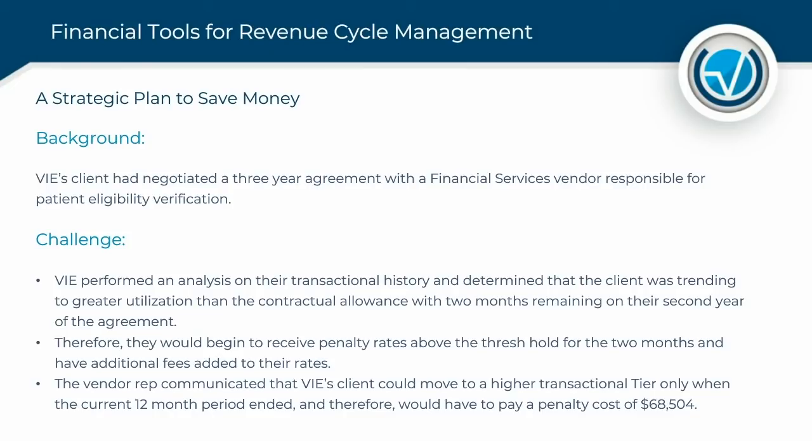Now, when we first went to the rep, they said no, we can't do it. You can only do it once a year and then on their anniversary date, and it wouldn't have saved much money, and then they would have obviously had a penalty of about $68,000. But when we were able to dive into the usage and utilization, we realized that one of the hospitals in the health system was on a separate contract, yet they were still paying for that other hospital through this main agreement. Therefore, it was a mistake. So we were able to get them to adjust this. The $68,000 was wiped away, and then they were able to save about $82,000 annually on the agreement.